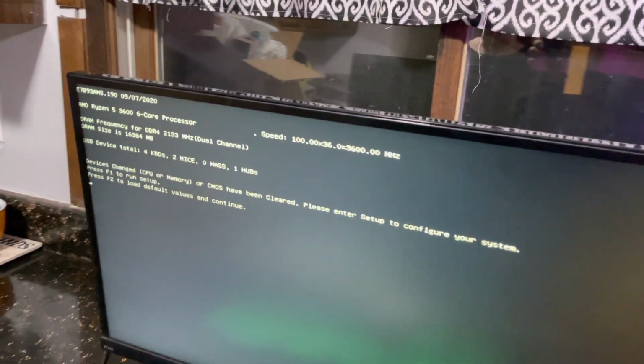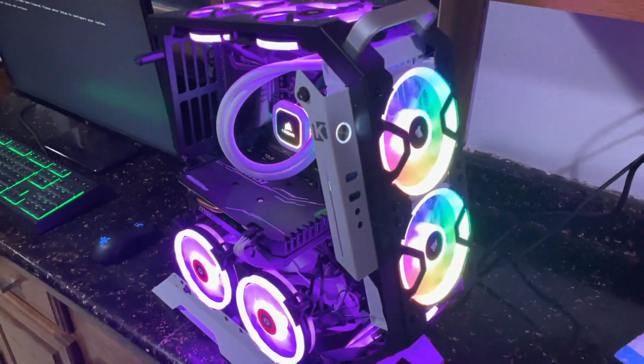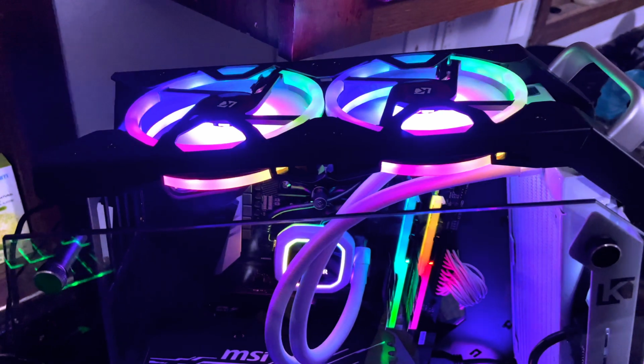AMD Ryzen. 16 gigs of RAM, dual channel. We have posted. It boots. I built my first computer. You built a computer and it is... Look at how bright it is. Wait, okay, they are working. We have to get away.